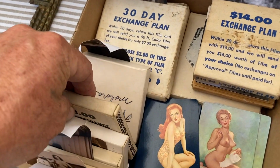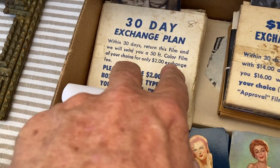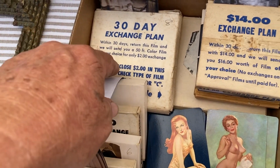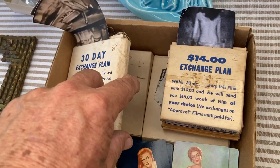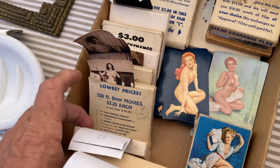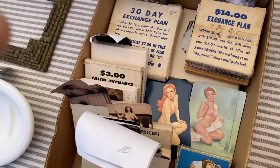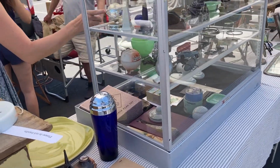$3 exchange plan. It looks like within 30 days, return this film and we will send you a new 50-foot color film of your choice for $2. So this is like an original Netflix plan with your 8mm cheesecake. They call them risque now, movies. Mysterious Rhonda. This one. Sorry. Okay, this one, the green one?